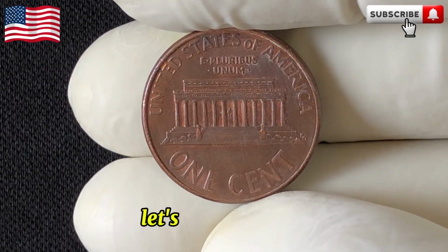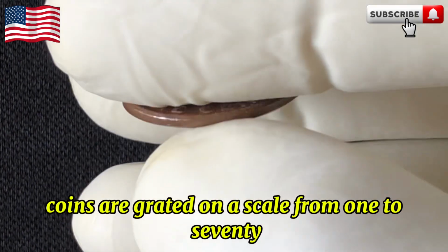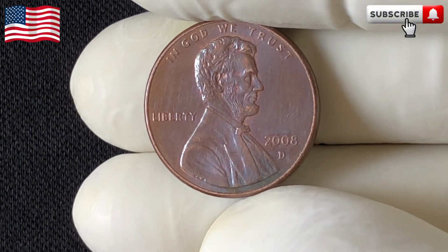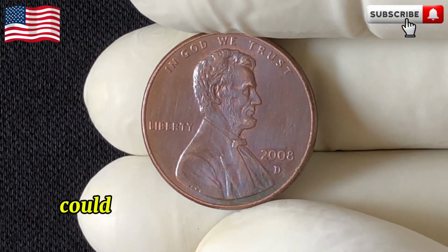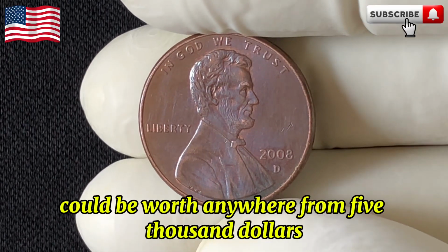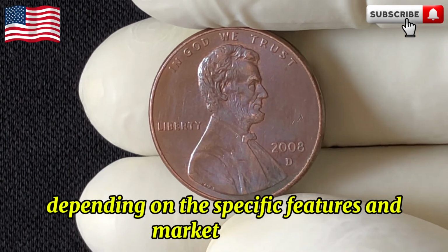Speaking of grading, let's touch on that. Coins are graded on a scale from 1 to 70, with 70 being perfect. A 2008 penny in grades of 65 or higher could be worth anywhere from $5,000 to $10,000 or more, depending on the specific features and market demand.